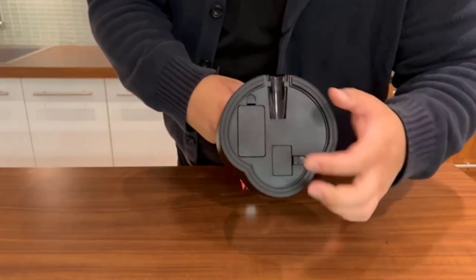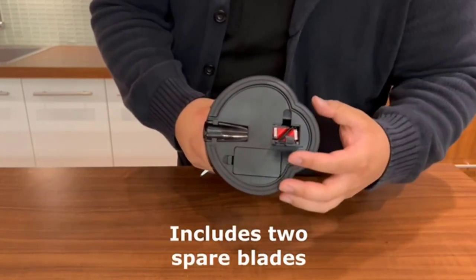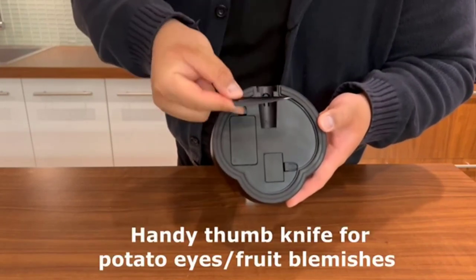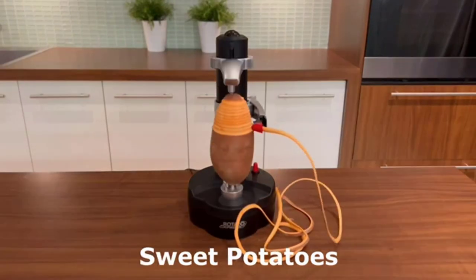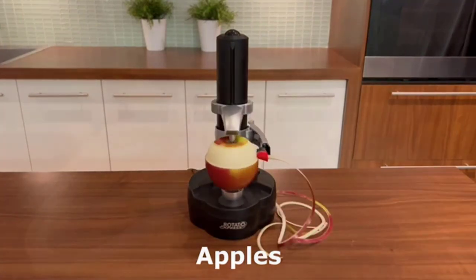The Rotato Express is an easy-to-use tool. Simply place the vegetable on the bottom holder, then position the top holder into place. Finally, sit back and wait for roughly 10 seconds until it's finished. Although this appliance is electric, you could easily take it on your next holiday to the beach or camping, thanks to a handy battery-powered option.